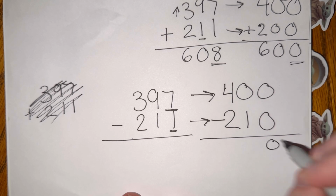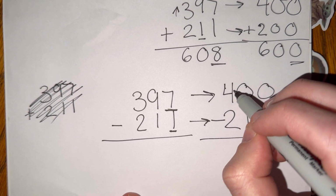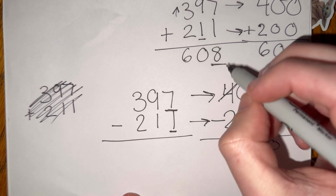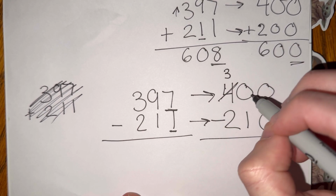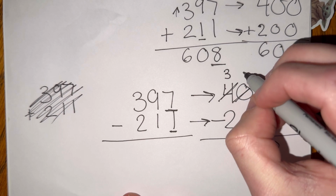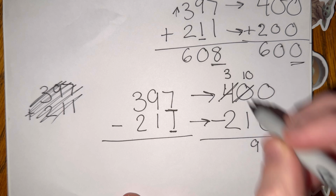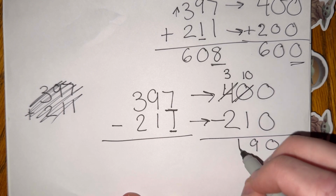Okay, now we just subtract. 0 minus 0 is 0. 0 minus 1, can't do that. I go next door, borrow from the 4. The 4 becomes a 3. And the 0 that we are working with, you add 10 to it. 10 plus 0 is 10. 10 minus 1 is 9. 3 minus 2 is 1.